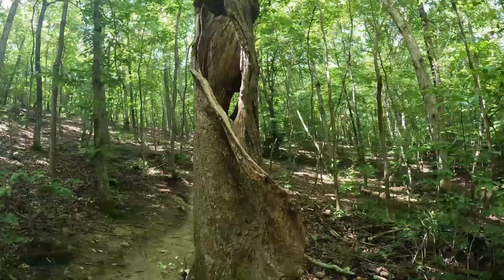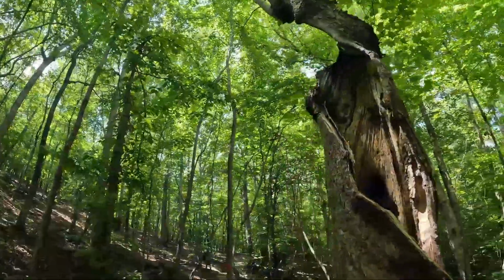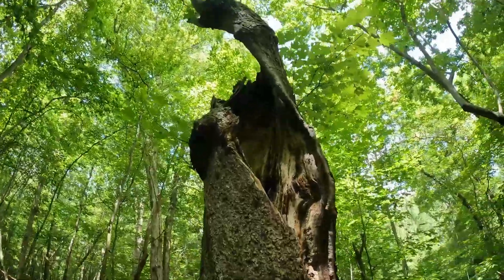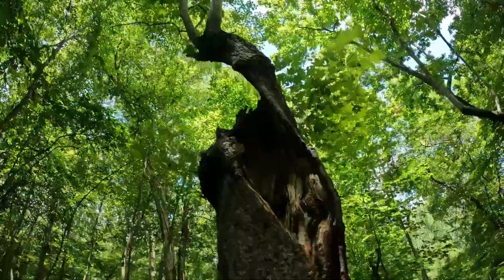What is this tree, guys? What is going on here?